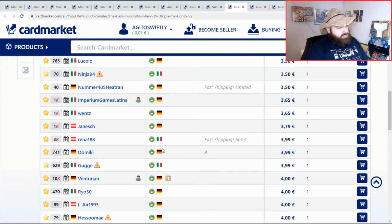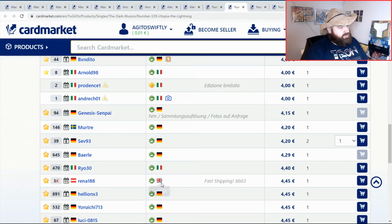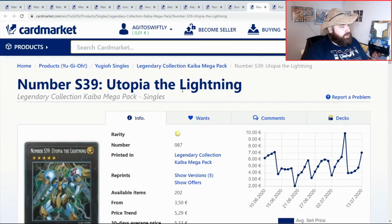Currently in lots of Germans, few Italians. First English, 445. Not too bad at all. Number 39, Utopia the Lightning, yet again, in secret rare. This is the one I have.